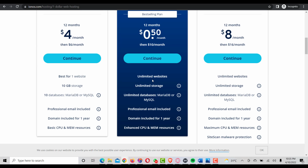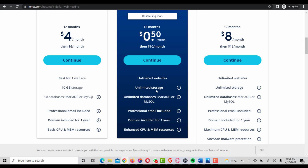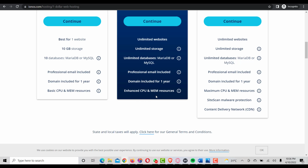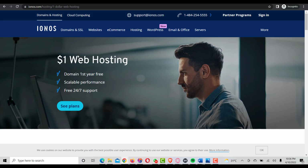This one says unlimited websites, unlimited storage, not sure if that's correct, unlimited databases, professional email included, which is custom email, then one domain included, like I said earlier. Then enhanced CPU and memory resources. So that is that for IONOS hosting. You can check them out and try to give them a trial, but after going through all the 5 cheap hostings, you can decide on the one you actually want to give a trial.